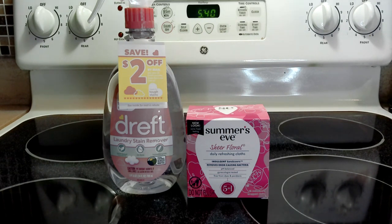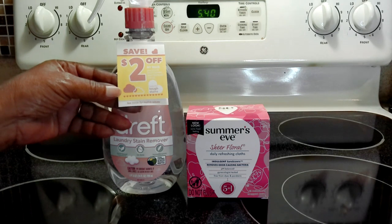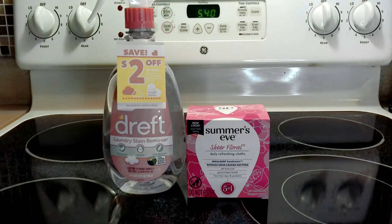Then I picked up the Draft Laundry Stain Remover at $3.99. There is a Target Circle for 10% off, which drops it down to $3.59 or $3.60. And then Ibotta has an offer for $1.25 back, which drops it down to $2.35. Then there's a hang tag. If you can find the hang tag rebate that you have to mail in, you will get $2 back. That would drop it down to 35 cents for this Draft Laundry Stain Remover.